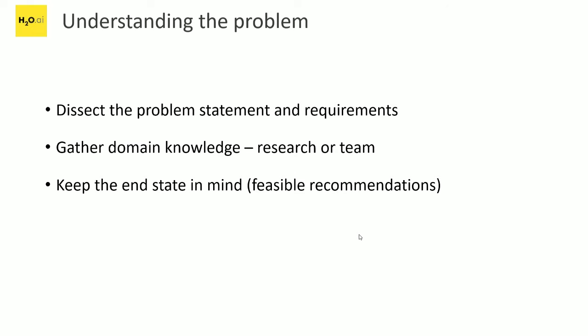Just like with the machine learning problem, you really are trying to get to, hey, what are we trying to predict? What are we trying to classify? What are we trying to group? And understand what that is. It's the same thing here.